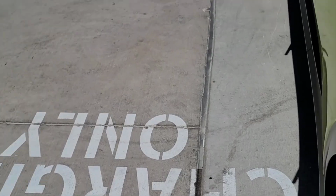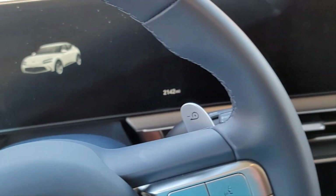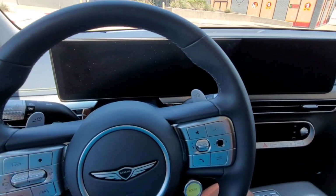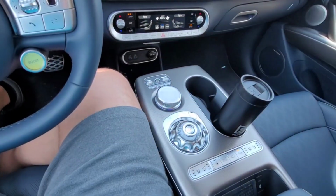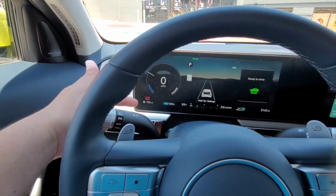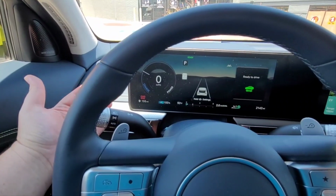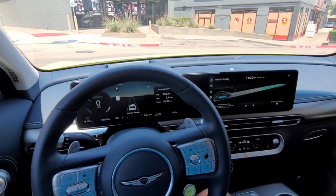74.5. So 74 times 0.5. Just under 40. So $34.50, I think it is. Turn it on. 196 miles. So let's just say 200 miles and we subtract 20. 180 miles. 180 miles for 35 bucks.